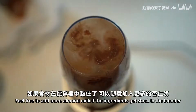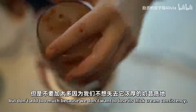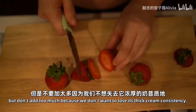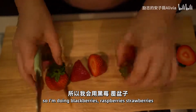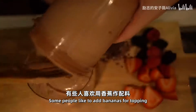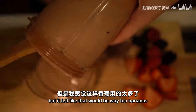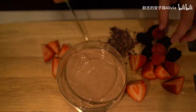Feel free to add more almond milk if the ingredients get stuck in the blender, but don't add too much because we don't want it to lose its thick, creamy consistency. For toppings, I like to add berries, so I'm doing blackberries, raspberries, strawberries, and unsweetened cacao nibs for that crunch. Some people like to add bananas for a topping, but I felt like that would be way too many bananas. But you're welcome to, whatever makes you happy.